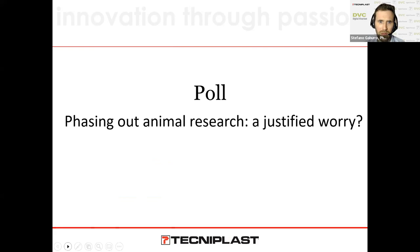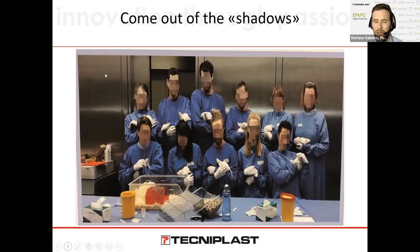I borrowed this picture from a conference, from the presentation by Kirklish from the IARA. It depicts some scientists proudly presenting their work with animals. But you see that their faces are pixelated, because they wanted to avoid being exposed, since there were also people from the media there. And I think we should actually go out and talk more about animal research in the modality that has been presented before.